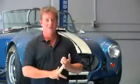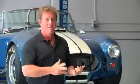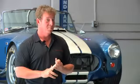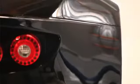I drive a lot of fast cars. You drive a lot of fast cars. Every time I drive a Venom GT, it thrills me and it scares me a little bit. And I think that's something that our customers want in a car like this. They want a car that's got a little bit of an edge to it.